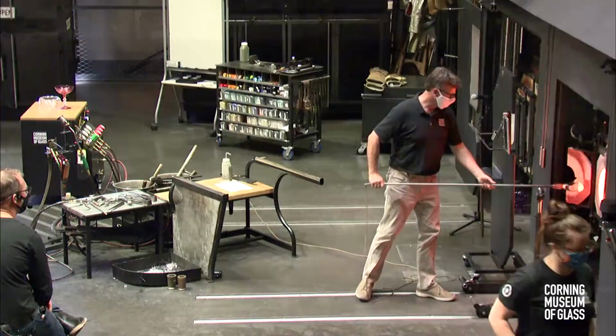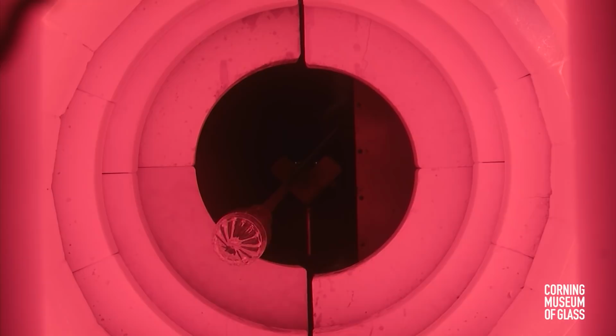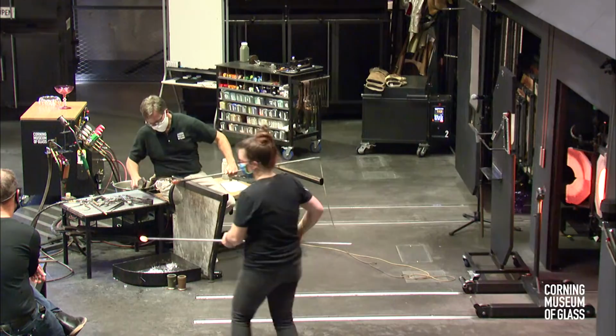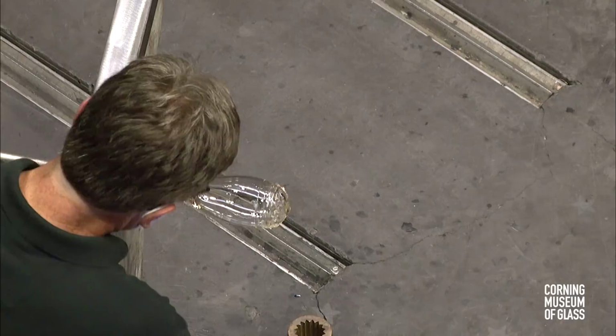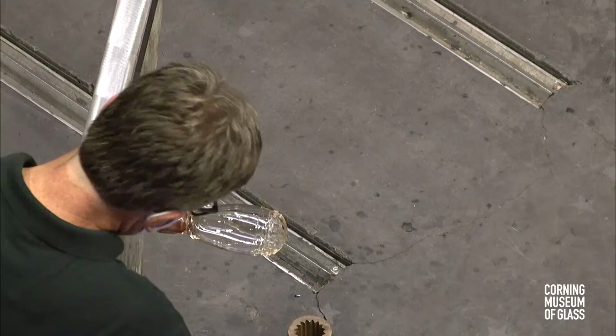I can confidently say that you will have something that none of your friends have. If you get one of these in your house, unless your friends are all glassblowers and they know Jeff or the handful of other people that can make these, there aren't a lot of these around. So it would be a fun thing to have in a collection. A very, very unique object that only a handful of people in the world can make.